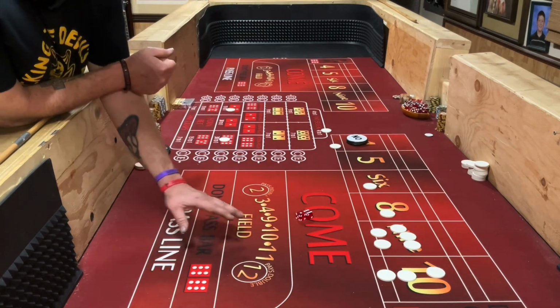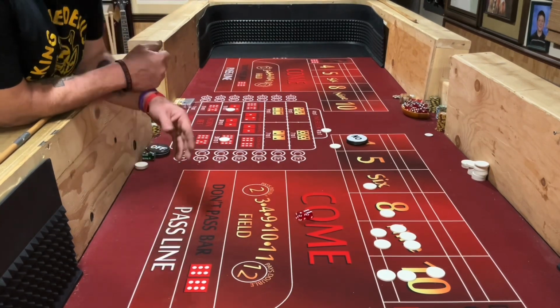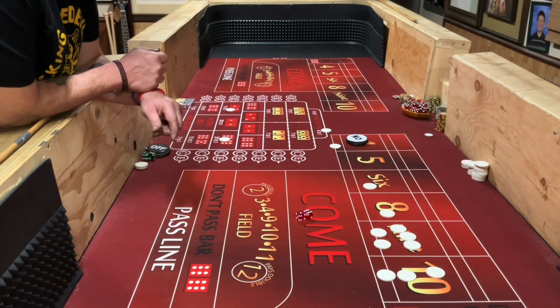So let me tell you which one I prefer, but casinos aren't going to go with that. Casinos are going to go with more bouncy.